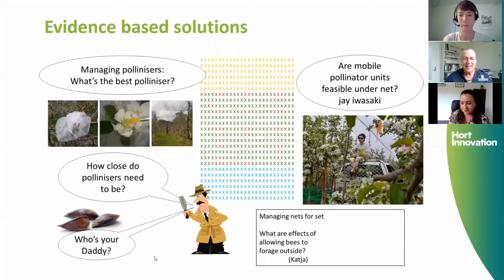Yeah, we're working on it. We're looking at evidence-based solutions. So we know that there are several growers out there that put beacons for honeybees on, or open nets, or make hives smaller, or put them under the crop far in the netting, or put them so that they can go outside. And all of that is not based on scientific evidence.